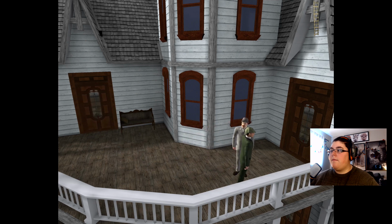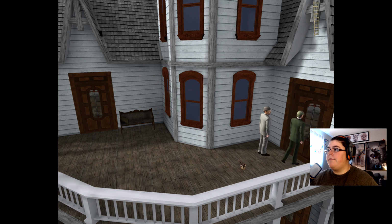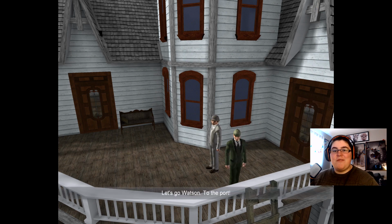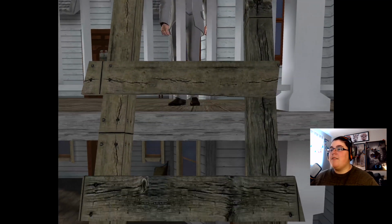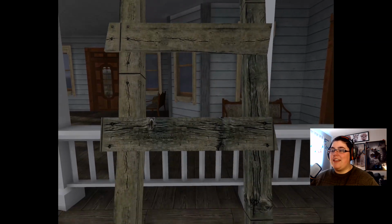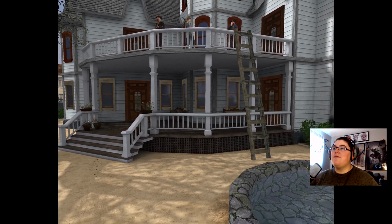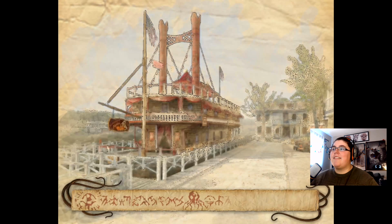Somewhere over there. No. Okay, good job. Ah, here we go. Let's go, Watson, to the port. We're going to escape quickly. Oh, good, another ladder cinematic. I feel like you could still shoot me. Oh, there you go. Good try.